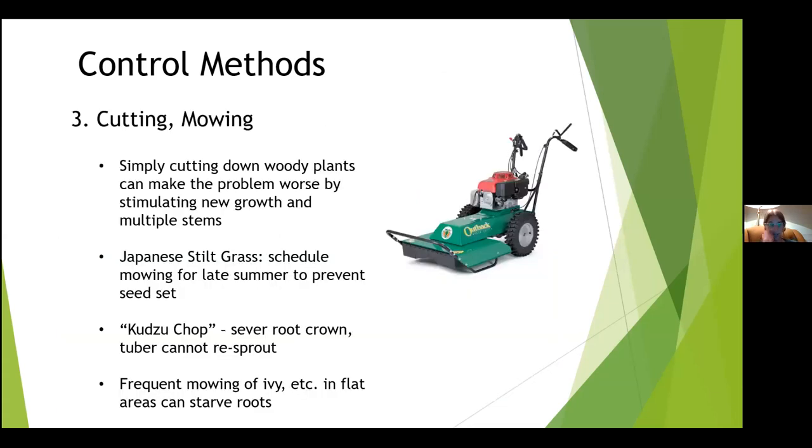So, cutting or mowing. Sometimes simply cutting woody plants can make the problem worse. It can actually stimulate new growth and multiple stems where there was just one stem. But that's with woody plants.